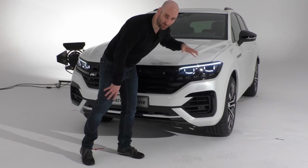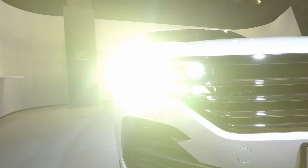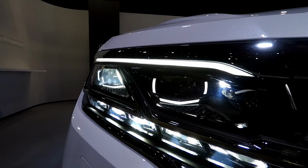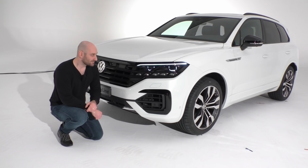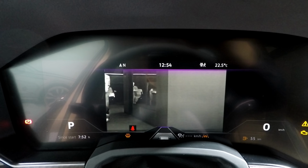These headlights are matrix LEDs, and Volkswagen says they're the brightest on the market. Many car makers claim many things, but these are really amazingly bright. So if you look into these headlights, you almost get blind because they're really bright. And with an additional really sensible feature, it's combined with the night vision, where you can see a night vision screen in your central dash.